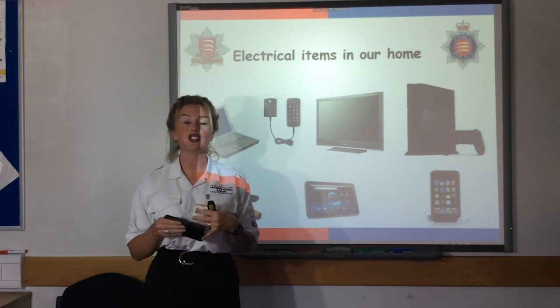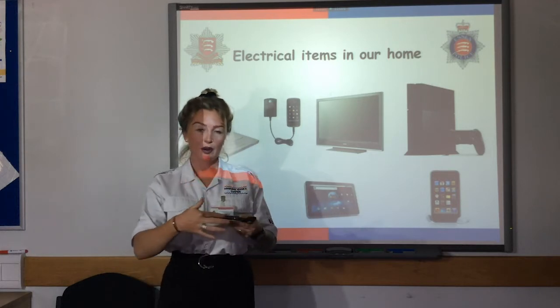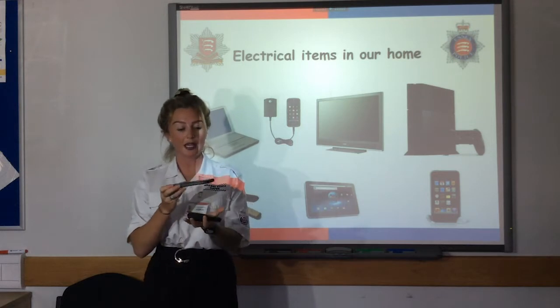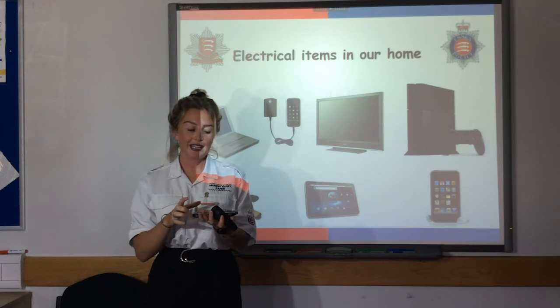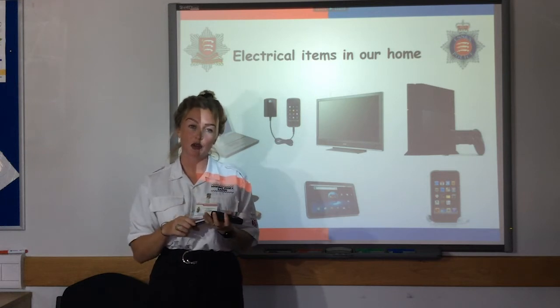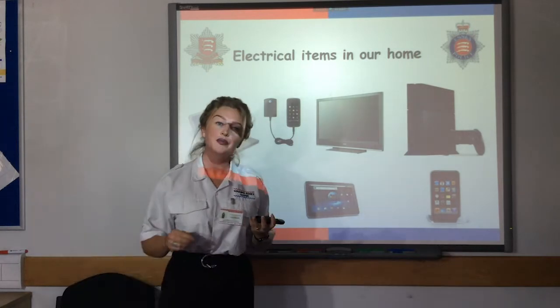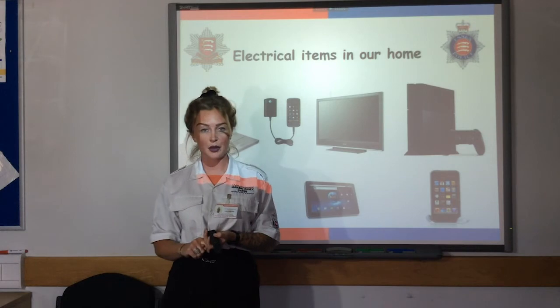Your jumpers after you've taken them off after school, I don't want you charging them on there, because around the edge of the phone there are lots and lots of little air vents, and if we pop that on the carpet or on a jumper and it gets overheated, that too can cause a fire, and that is very dangerous. So please remember that when you're charging your mobile phones or your iPads, to leave them on a hard surface, okay?